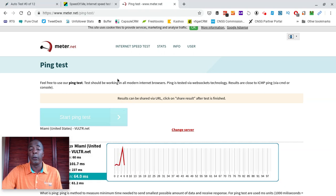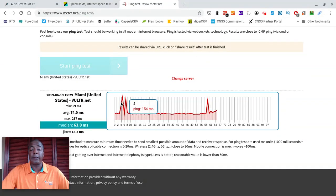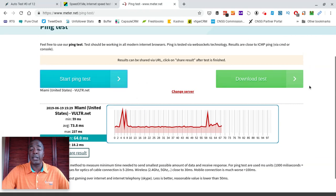And I use this all the time. As you can see, my ping is going to fluctuate a little bit because, again, I'm on a broadband connection. As long as my ping stays around, I would say, 50 to 80 and doesn't go over 100, I'm happy. So the nice thing about this test is, and they do have a speed test on here, by the way, as well, but I don't recommend it as highly as I do the previous three in this video.